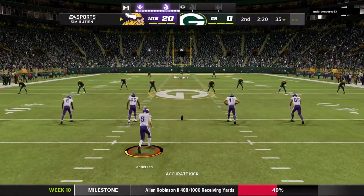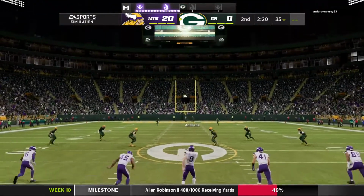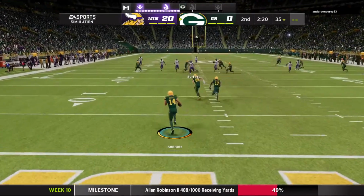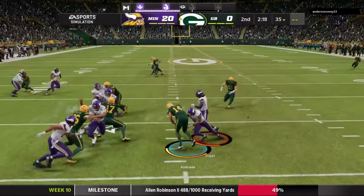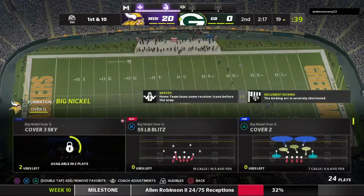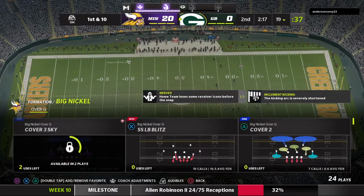Set now to kick this one away, and off it goes. And we'll see a return here from the end zone. And only able to get this to the 19, so probably should have opted for the touchback.